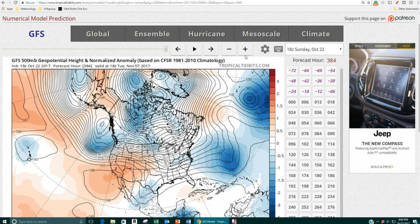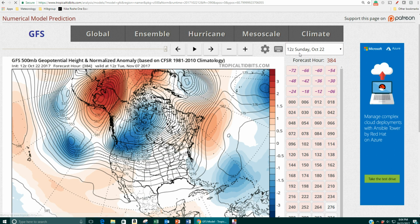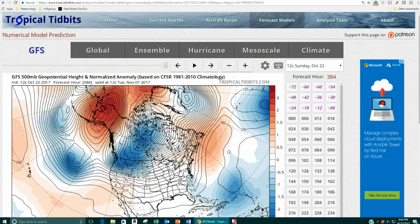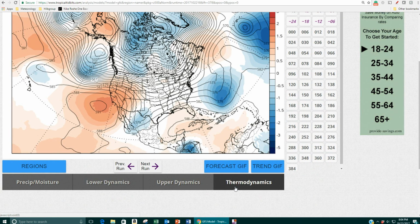However, this is only one run, so if we go to the 12Z run, it's gonna take 1 minute. The 12Z run is already indicating a huge trough coming in from the west and then digging down to the southeast. So again, the runs vary a lot. You can't really trust anything after November 5th or so. But until then, it's quite clear that we're going to see cold wave after cold wave. We're going to see trough after trough, ridge after ridge in the west, trough after trough in the east.